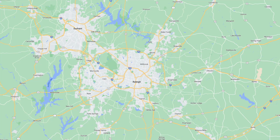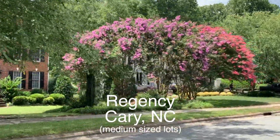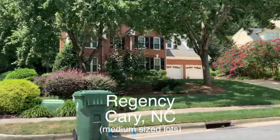If you're looking for a single-family home on a larger lot, these are your options. North, near Falls Lake into the Falls Lake watershed, Chatham County, Apex, or Harnett County. Or if you want to be closer in, you're going to have to look for those older homes that were built before land prices rose to what they are today. Nowadays, anything built close to the city or a suburb town center is on a small lot.